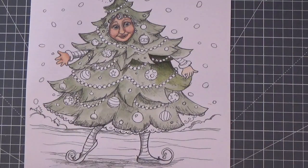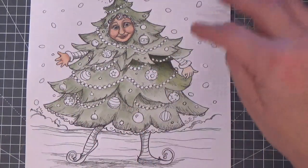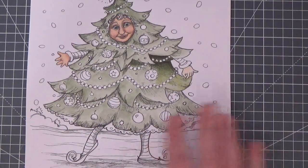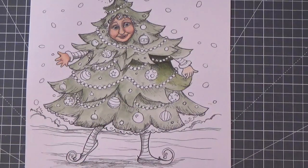So the next time you'll see me will be Thursday evening, and I'll have the tree done and finish her hand, and we will be ready to do the background, the baubles and the snow, and yeah, we'll be on fire.